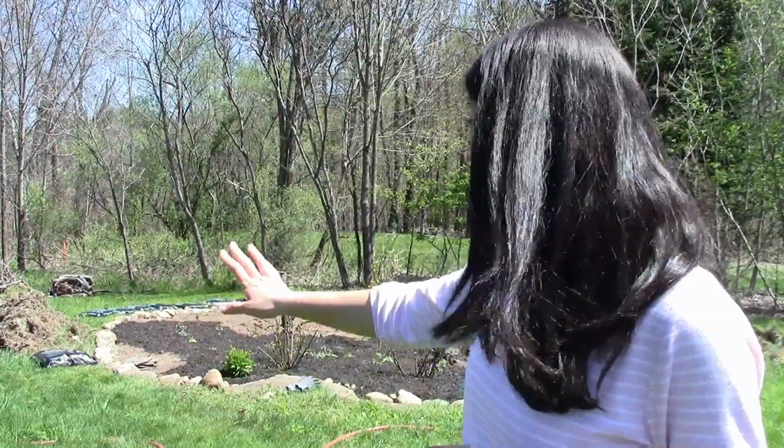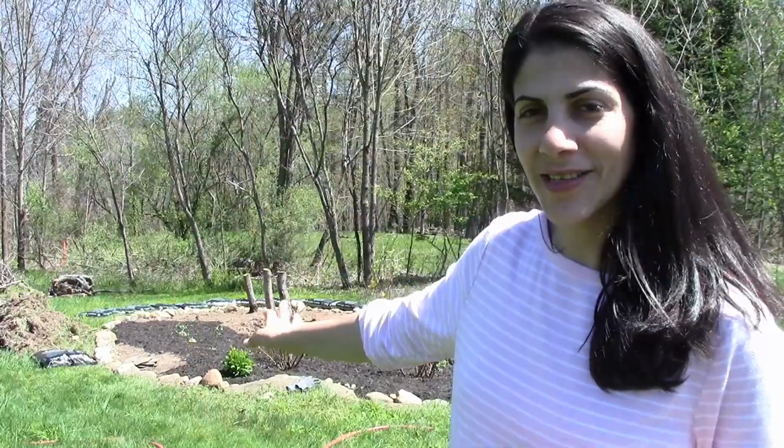like a Russian olive tree. I could be wrong, I'm not sure, but it had these really big thorns and it was sprawling everywhere, and tons of sumac trees. And over the years I've just dug up all these things by hand with a shovel and cut them back with the pruners, like really tiny pruners, and finally this year everything is cut back.